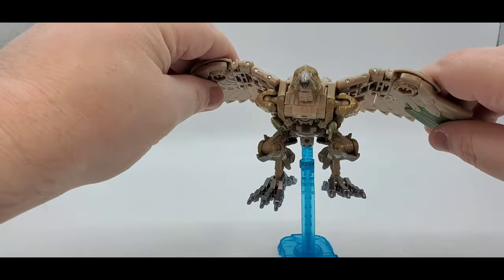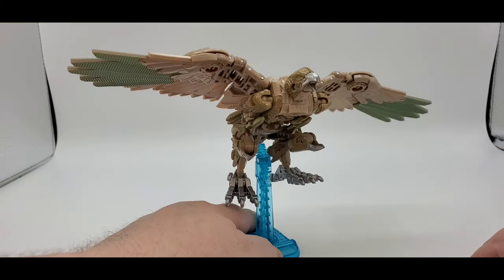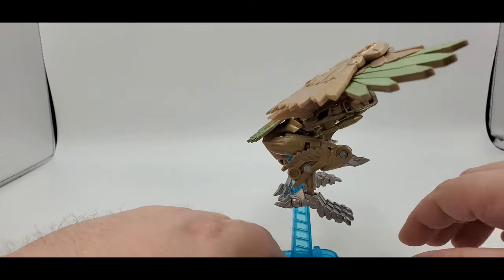And you can have her flying and everything, so you can get her some dynamic poses. That's pretty cool. Yeah, I like it. It looks really nice. Like I said, I love the sculpt work. It looks really good there.